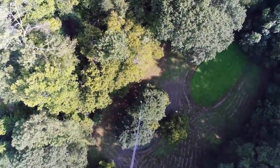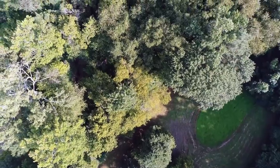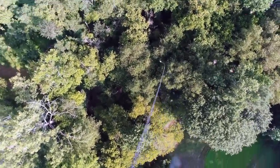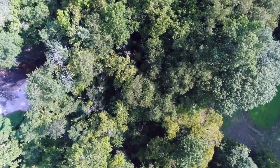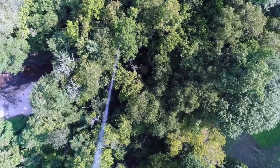But also notice what we're flying over. Is this a big open field? No, it's tree canopy. And first I was like, do I need to be moving 13 to 17 miles an hour? It has nothing to do with it. So long as the pheromone's in the air, they're gonna be attracted to that lure.